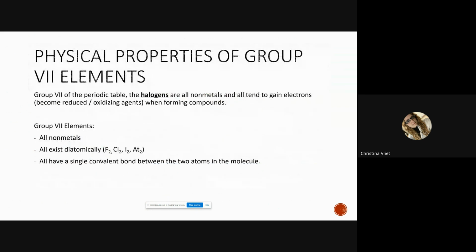Here we go. So group 17 of our periodic table. We call these the halogens, and they are all nonmetals. We know that nonmetals have high electronegativity. What does that mean? They attract electrons very well to themselves. You've actually learned that fluorine is the most electronegative element, right? That it goes FON, F-O-N. And actually the next one after F-O-N is Cl.